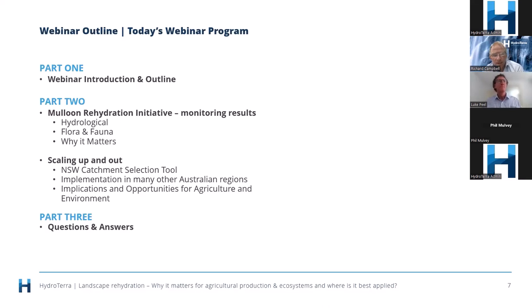So Luke will be looking at the development of that tool, as well as how catchment rehydration can be implemented in many other Australian regions, and then looking at the implications and opportunities for agriculture and the environment, and perhaps some of the consequences if we don't start doing some of these works soon. Finally, we will move to the Q&A.